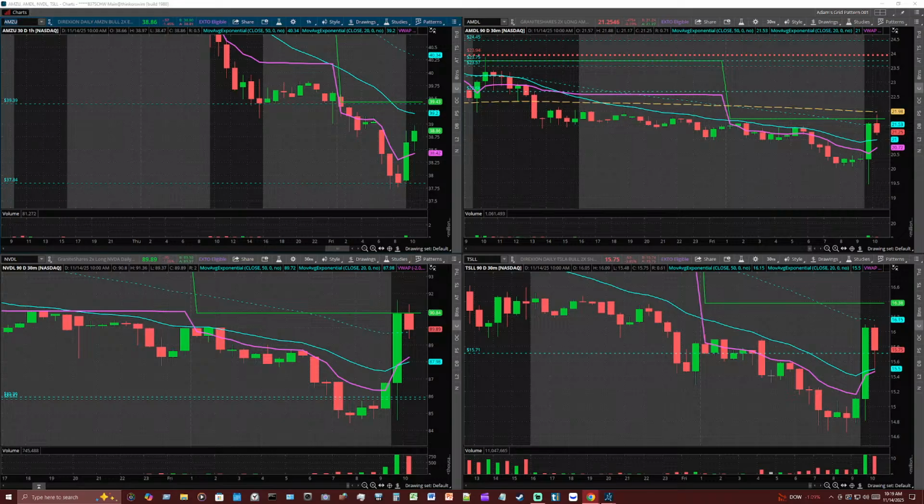BBAI is under VWAP and not looking as healthy as before. This feels like it's on the back end. Remember what I was saying about the Mara position, where the market is strong, but it's working its way down? That's what's happening in BBAI as well here.